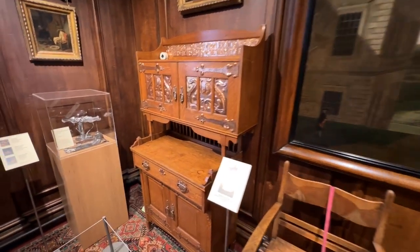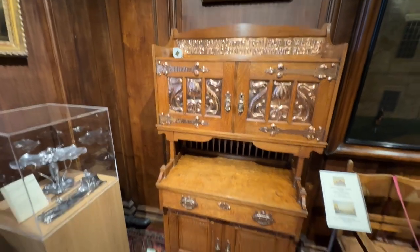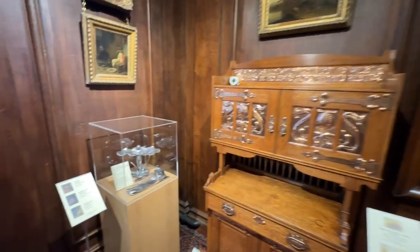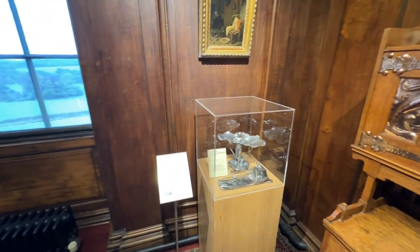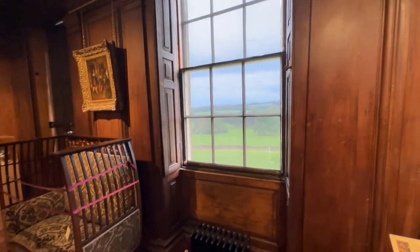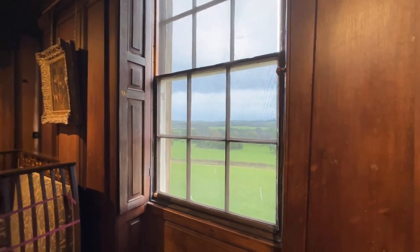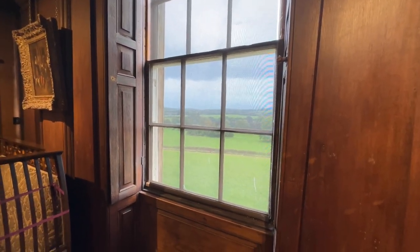This is an oak piece here. I'm not sure what it was used for, probably a drinks cabinet or something like that. I just love the wood panelling and the views these people would have had from their living quarters outside. Absolutely wonderful.